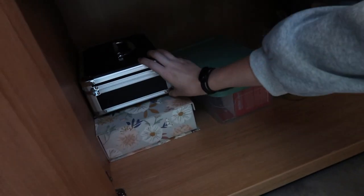Then down here, I have this little green box that has all my camera stuff in it, like chargers and Polaroid film. This is a little safe box my mom got me that I keep my camera in when I'm not using it because I'm scared of losing her.